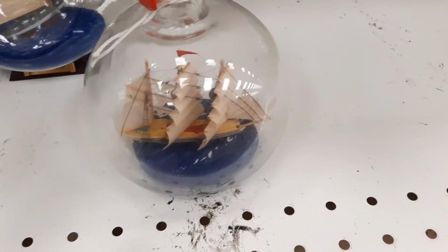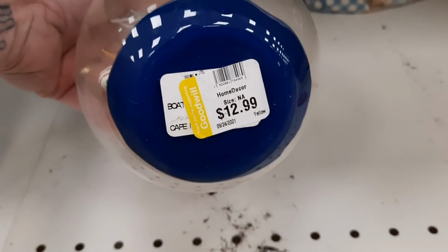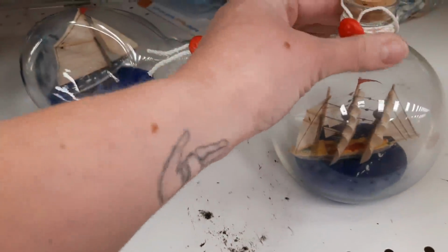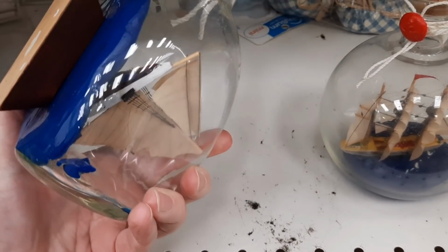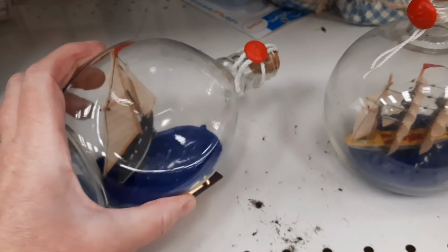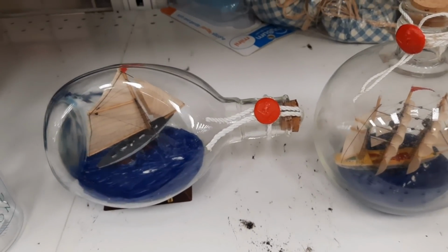And then here was another example of something that I thought was priced a little bit too high. That was $13 for that little boat in the glass jug, and then this one wasn't marked. So maybe both were $12.99, but I decided to leave those there.